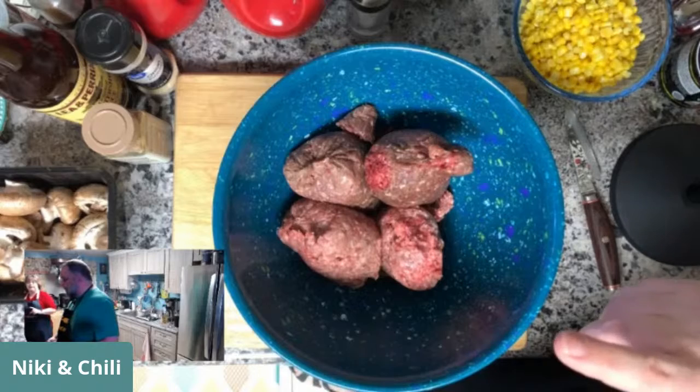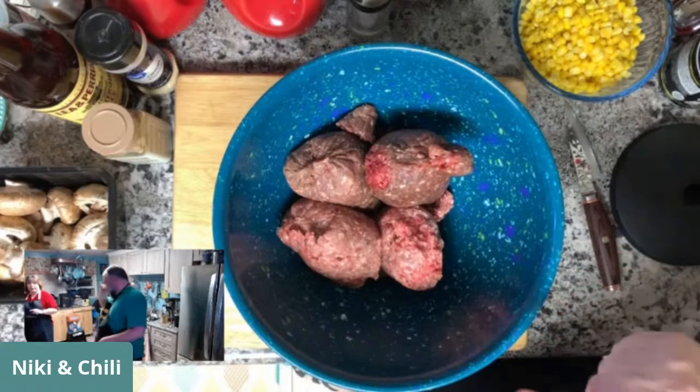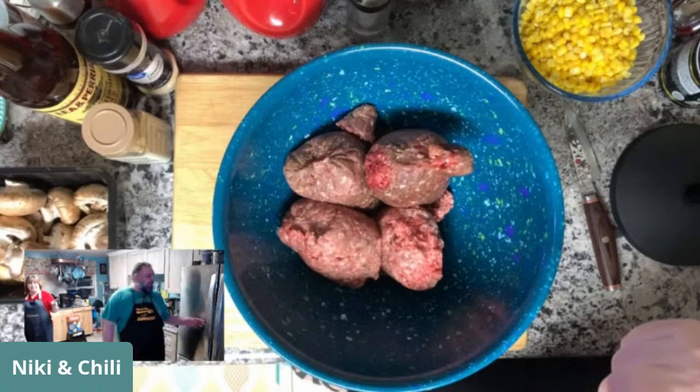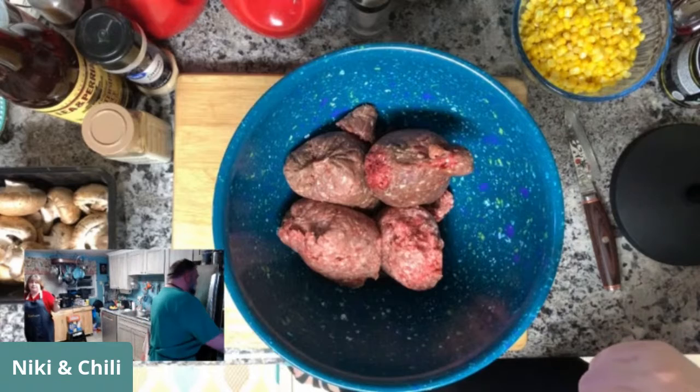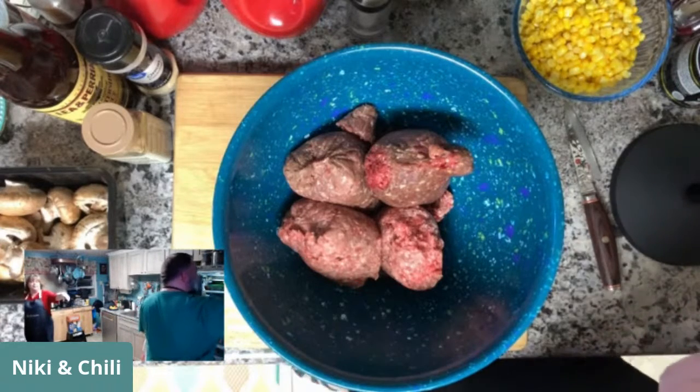So this is one of those situations where you can put in what you like. Oh, I need ketchup. No ketchup? You don't have to use ketchup. Or actually, hand me the A1. Yeah, I'll use A1. Let's use A1. Okay.